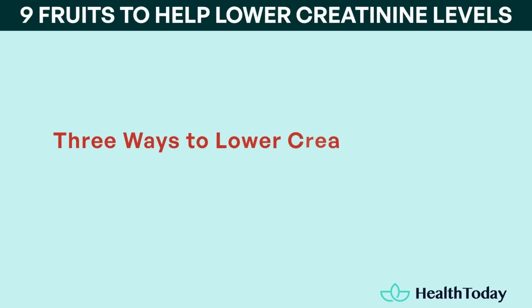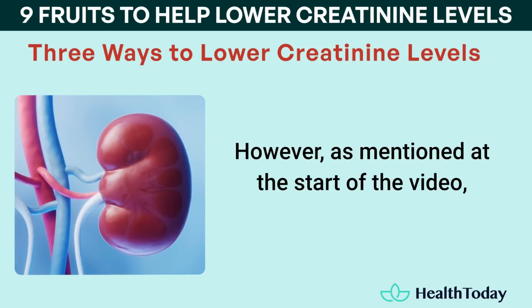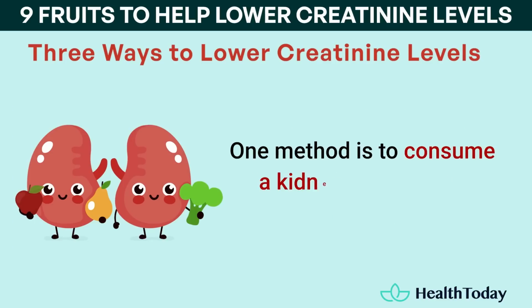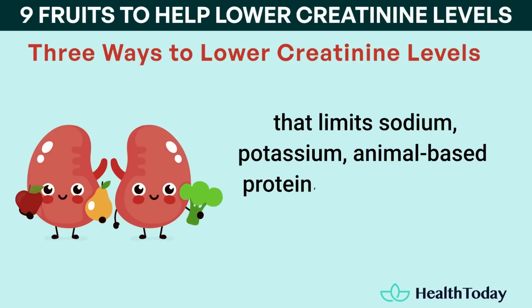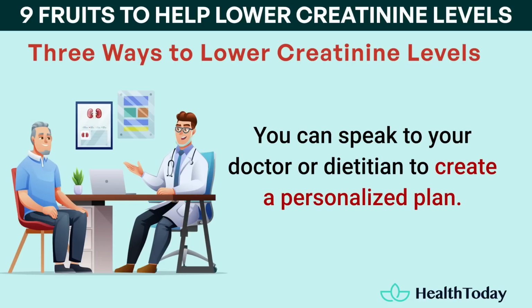3 ways to lower creatinine levels. Consuming the fruit mentioned in the video is a positive step towards supporting kidney health. However, as mentioned at the start of the video, there are other holistic approaches to keep your kidneys functioning at their optimum. One method is to consume a kidney-friendly diet that limits sodium, potassium, animal-based protein, and phosphorus intake. You can speak to your doctor or dietitian to create a personalized plan.